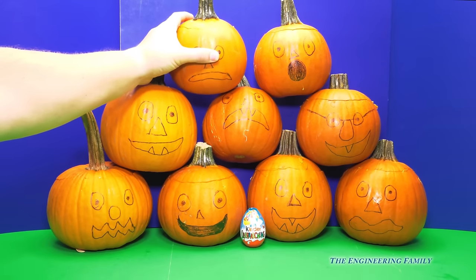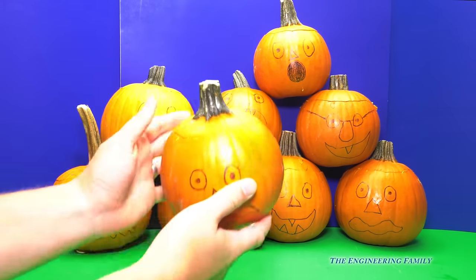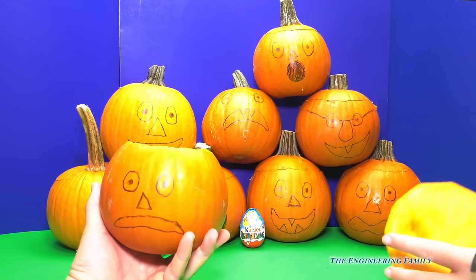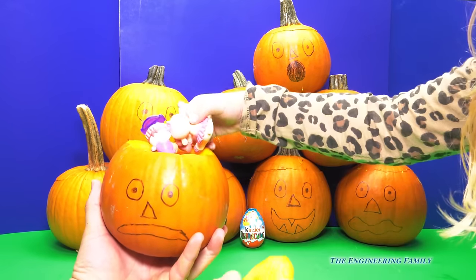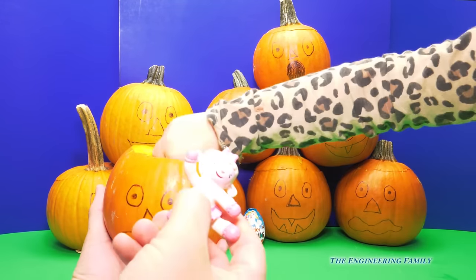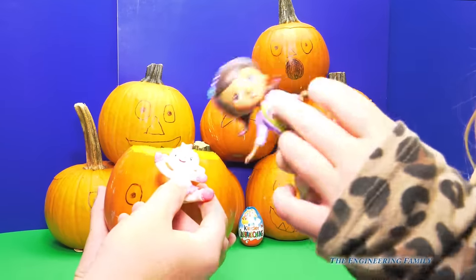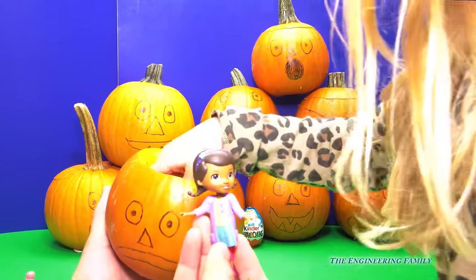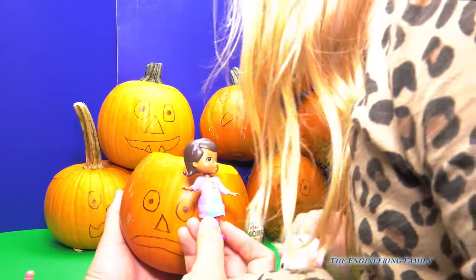So we're going to pick one pumpkin. Oh, they're heavy. All right. Take the top off, Assistant. And who's inside of our surprise pumpkin? Let's see. Right, you found Lammy! What's she doing inside of a pumpkin? And Doc! Doc McStuffins! That's funny because she was stuffed inside of a pumpkin, get it?